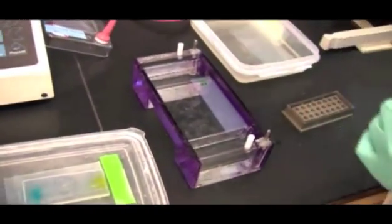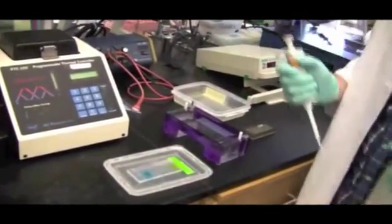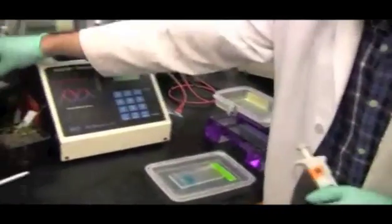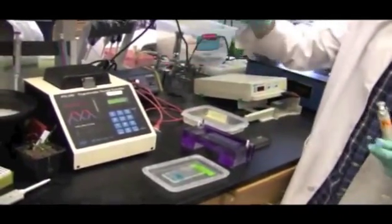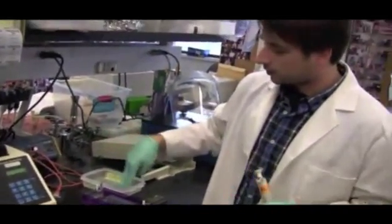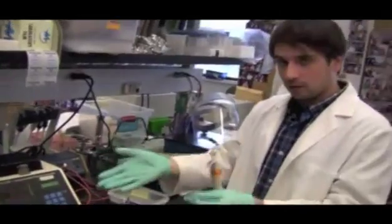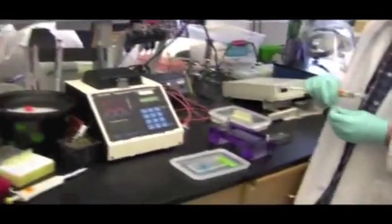Cool. Okay, next thing we need to add is some kind of reference. So there might be a whole bunch of different bands or little pieces of DNA on here, but we don't know how big those pieces are. So what we do is we add something called a ladder, which has little pieces of DNA that are, you know, there's a small one, there's a slightly bigger one, a next size, and we know exactly how big those sizes are. So we can compare our bands that we see on this gel with our ladder. So I'm going to add that again because we need to have a reference.